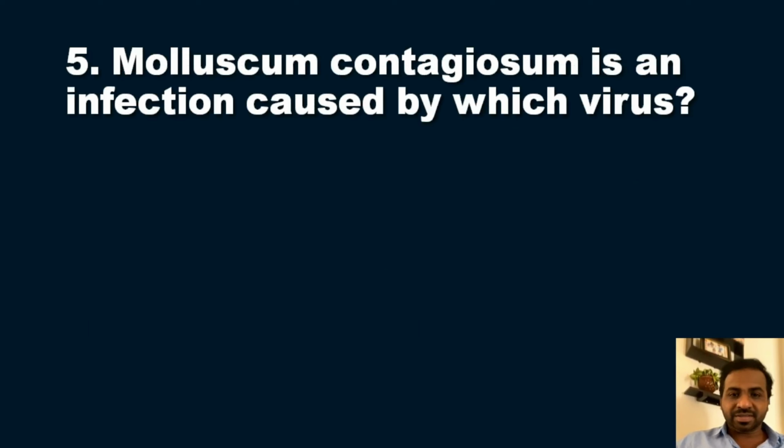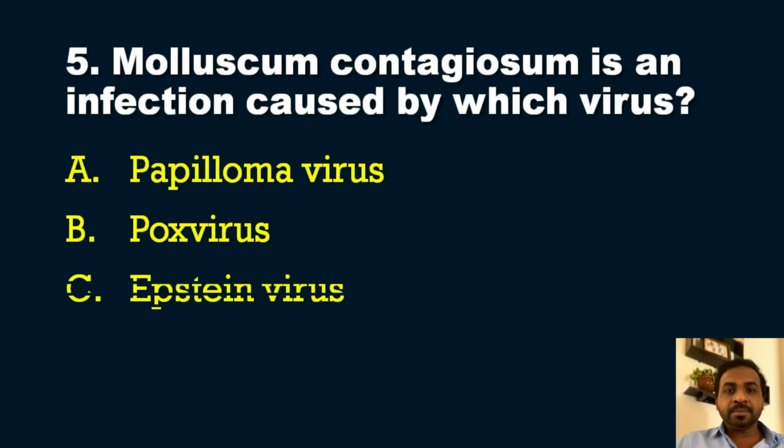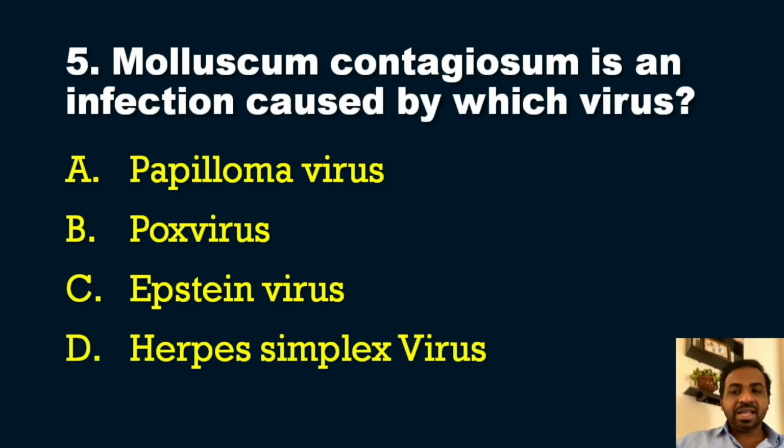Now we will see the fifth question in our series from community health nursing, and the question is, Molluscum contagiosum is an infection caused by which virus? The options are option number A, papilloma virus, option number B, pox virus, option number C, Epstein virus, and option number D, herpes simplex virus.